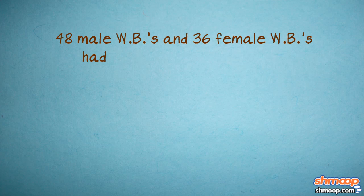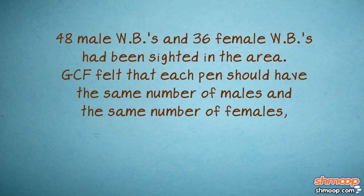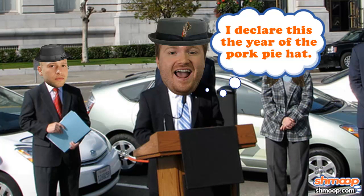48 male WBs and 36 female WBs had been sighted in the area. Well, GCF felt that each pen should have the same number of males and the same number of females, and that as few WBs should be kept in each pen as possible. Don't ask where he came up with that. He is just an elected official. He's got some weird ideas.